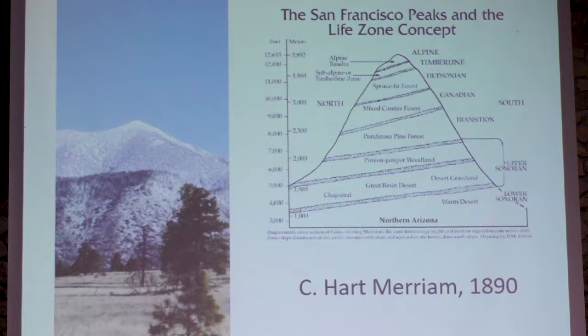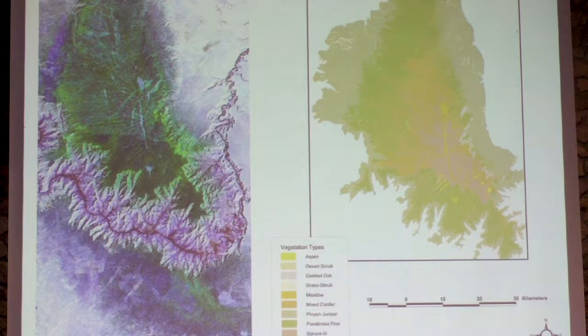And so the climate changes associated with the differences in air pressure and temperature as you go from low elevation to high elevation are illustrated in mountains like the San Francisco peaks and the distribution of vegetation across those elevational bands. We see the same thing here at Grand Canyon.